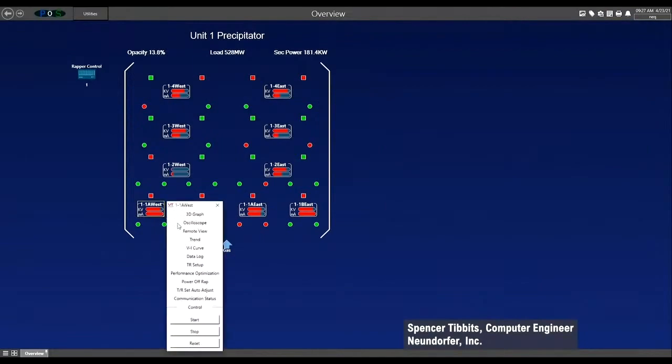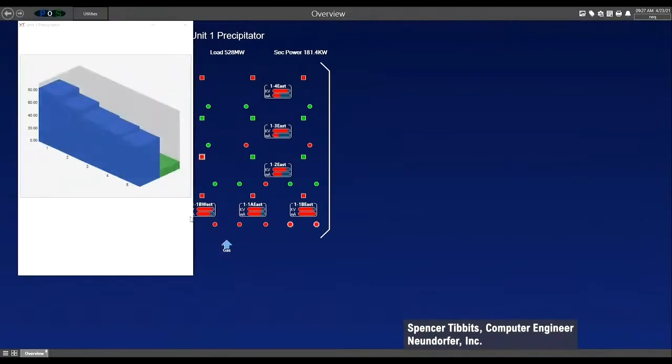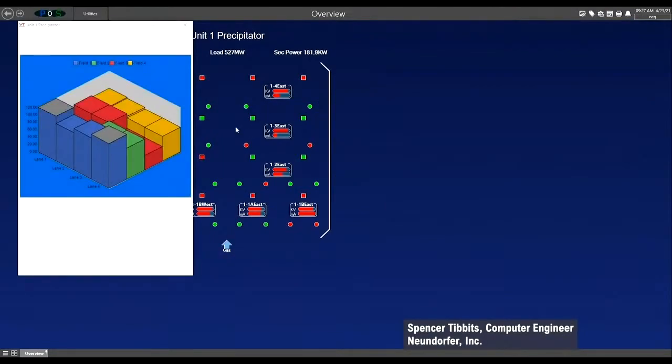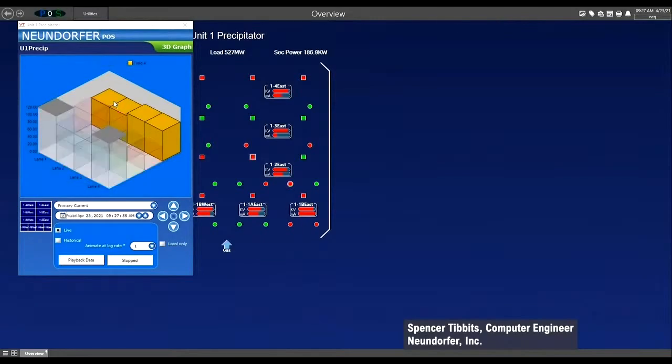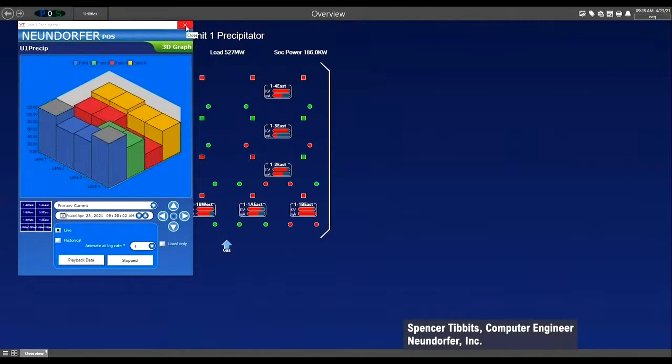We've incorporated chart effects, and we've made a 3D graph. And so here you can see the lanes and how they're running. You can click on different sections. You can go back historically with data. And so it's just a nice, helpful visualization tool for our consultants and then the customer as well.